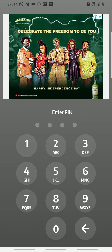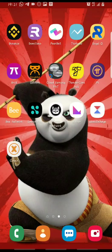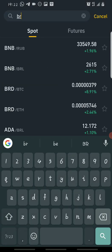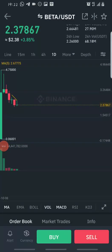So what I'm talking about is, let's check out Beta Finance for example. Let's search for beta. So beta, as you can see, this is the price chart for the beta to USDT trade pair on Binance. Beta Finance was sold at about $0.06 at the ICO. After it was listed, it went as high as $4.75. So just imagine those that were able to buy at this level after token distribution, they were able to make at least 40% profit or more.